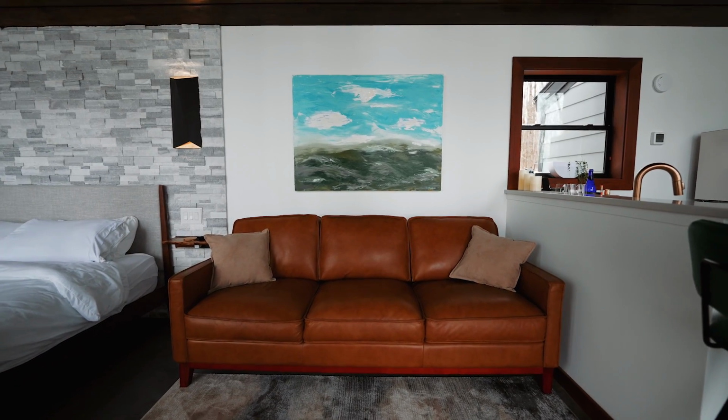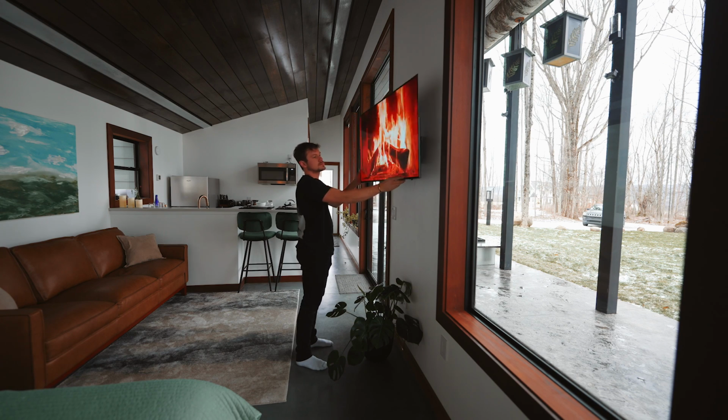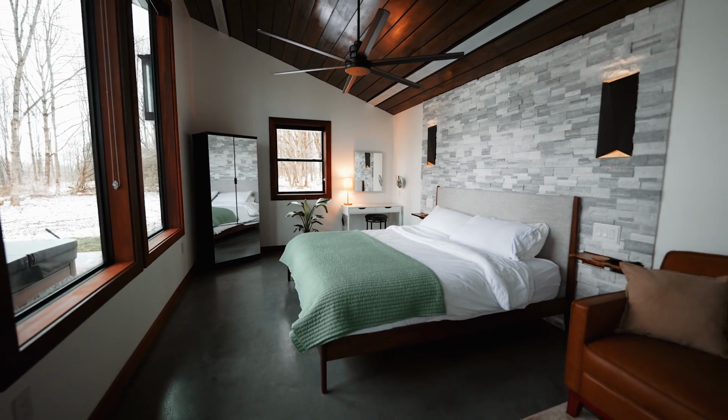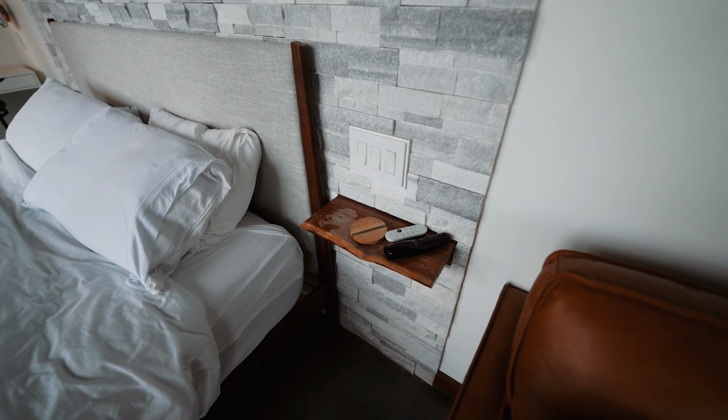There's also a leather couch in here for you that faces the TV because the TV does swivel, so either here or the bed. It was playing this fireplace when we walked in, so the coziness just went up from there. Next to this is your king-size bed. Purple mattress and small nightstands on each side.